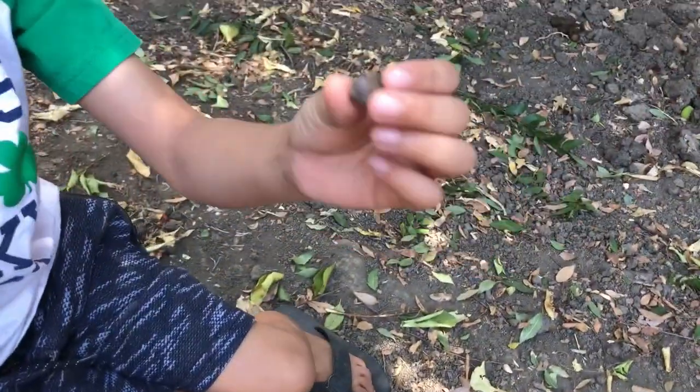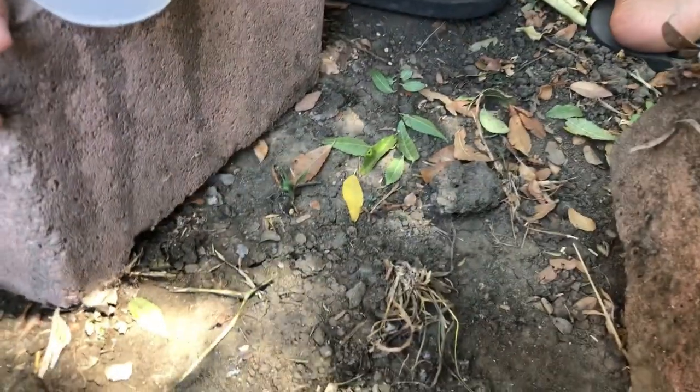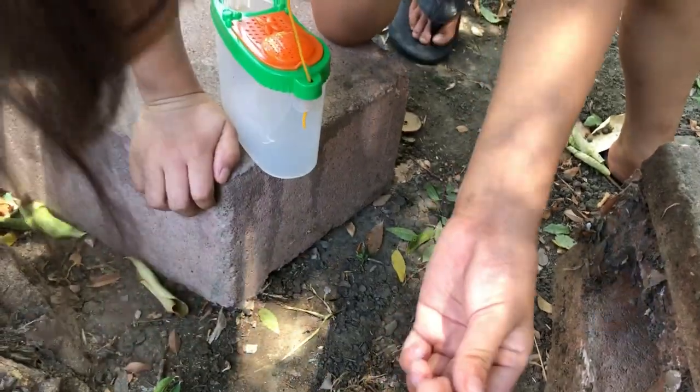So you know what this is? This is a blue roly poly. Oh, where did it go? Oh, no, that's not a lemon. That's not a roly poly. It's a lemon. An old lemon.